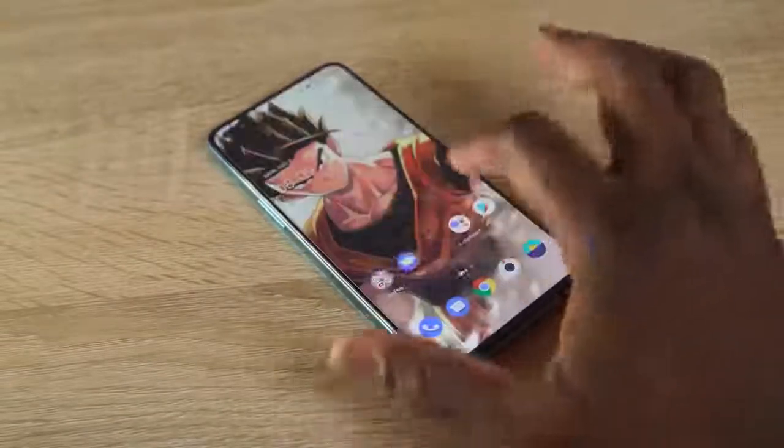When you talk about performance, the easiest way to do it is to look at some games. We're going to look at Call of Duty, PUBG, and Fortnite to see how both devices perform. Quickly, we'll show you some settings and also the kind of performance we get from both devices.